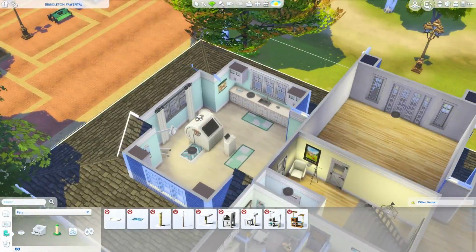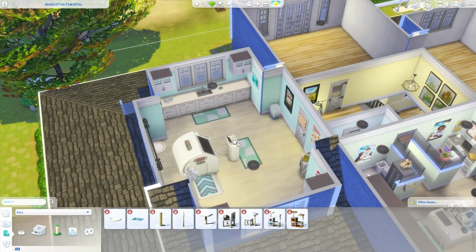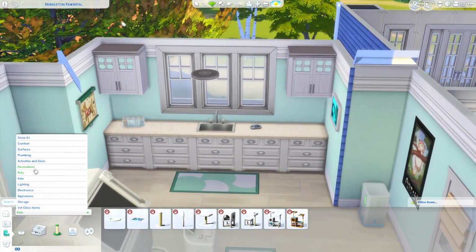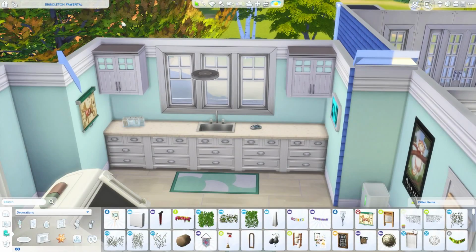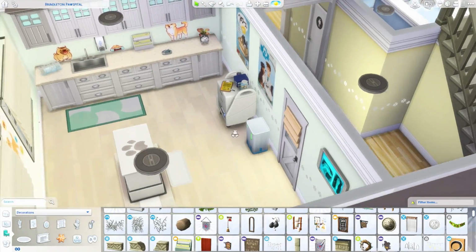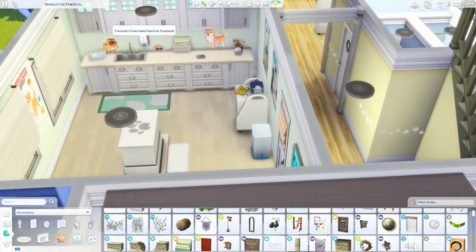Alright, so I think this room's about done. Y'all can let me know if you think it needs anything else, but I think it's probably best to not crowd it full of stuff, although I now realize we could probably add in some paper towels, or, yeah, we could add in the soap dispenser, like what we put downstairs, into here.